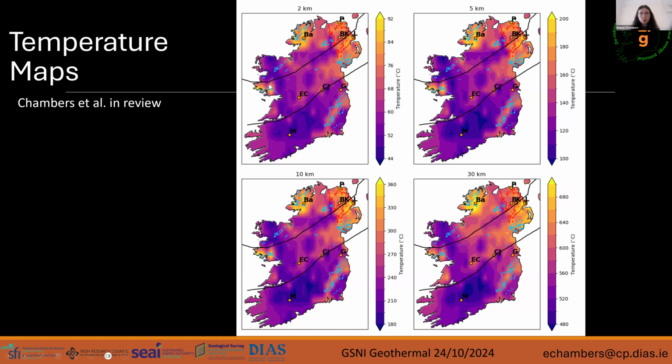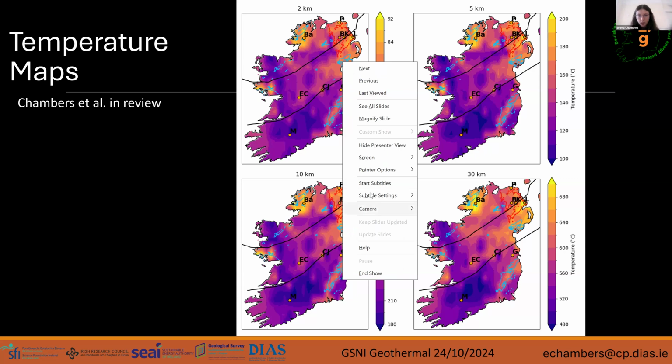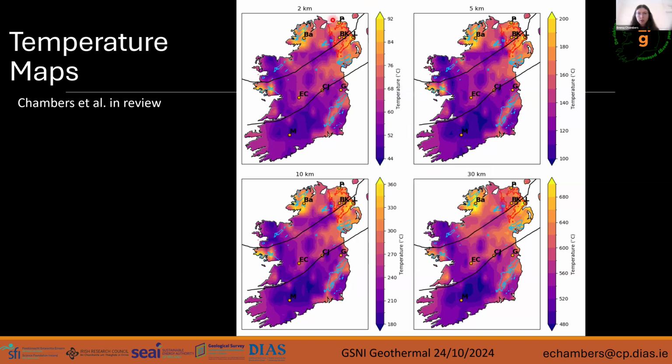So if we look at 2 kilometers depth, you can see that we have warmer temperatures beneath the basalt sequences. I'm just going to see if I can get a pointer. We have warmer temperatures in Northern Ireland, beneath the basalt sequences, and also where these blue regions are, these are the granite sequences, and you can see that we have warmer temperatures also located here. In contrast, in the south and southwest, we have cooler temperatures, where we also expect to have thicker lithosphere, and as we go towards the northeast, you can see that these gradually become warmer overall. So there's a southwest to northeast trend in the increasing temperatures.